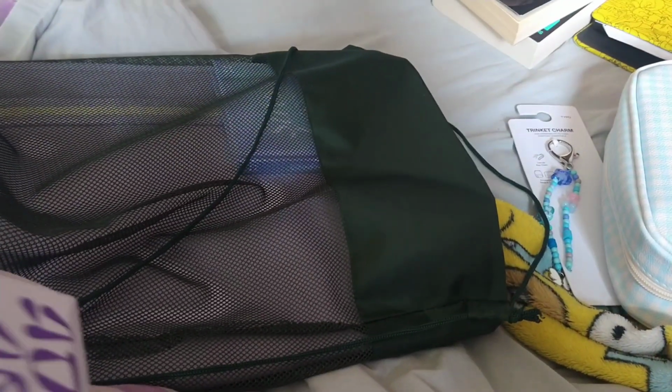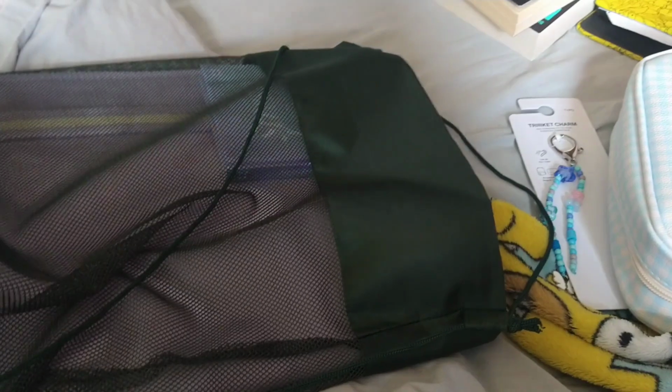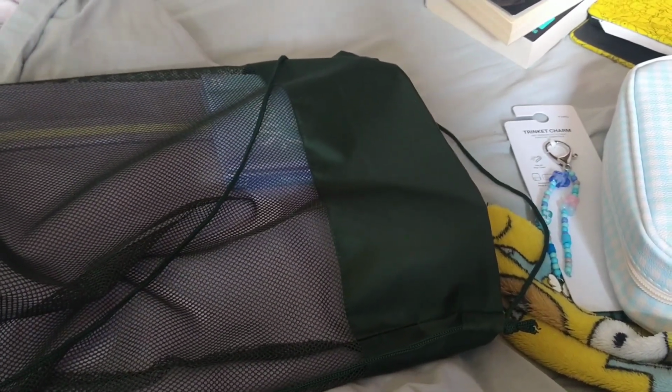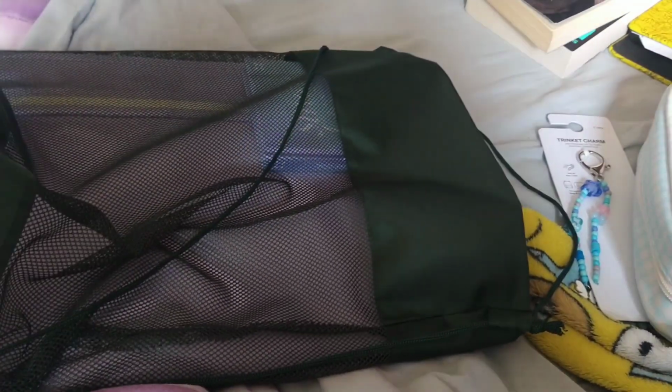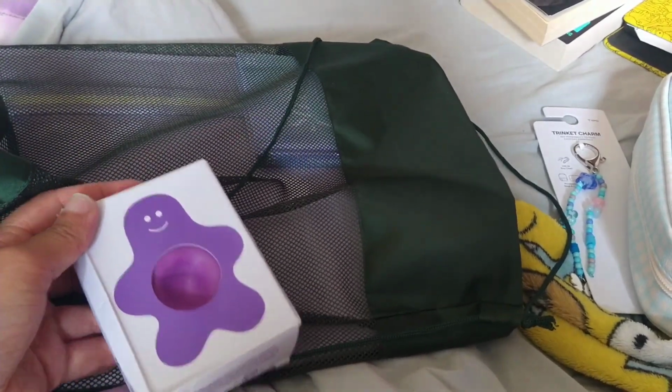Next thing is, oh, it's these stress squidgy things. I've seen these in the shop before, and these retail, well, this one, because they do different sizes, at £3.50. But it's basically something you can squeeze and fiddle with if you like stress and stuff, which is pretty cool.